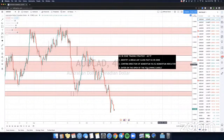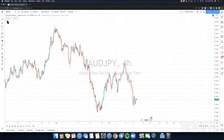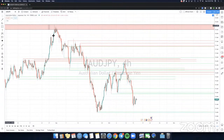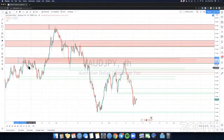All right, so let me keep going down the list. We've gone over OddCAD, we've gone over OddCHF. Now we're at OddJPY. So I'm going to delete everything off here, then turn on the K2 SR indicator and draw my zones up here. I'm going to speed through this a little bit because I know nobody asked about this pair, so I don't want to waste too much time on pairs that people don't really care about right now.